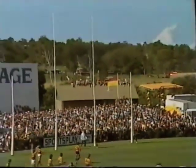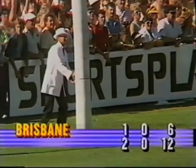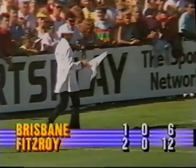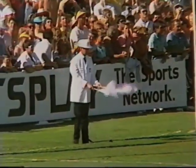Barwick, lovely snap. Two goals to Doug Barwick. Two excellent goals. One from a direct shot, one from a snapshot. Great play, Doug Barwick. Well, that was a tremendous goal. Two goals straight, Fitzroy, to one goal, the Bears.